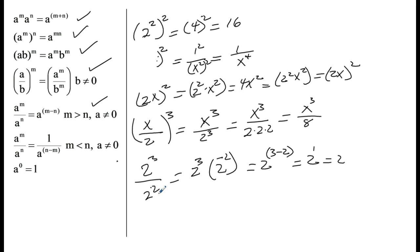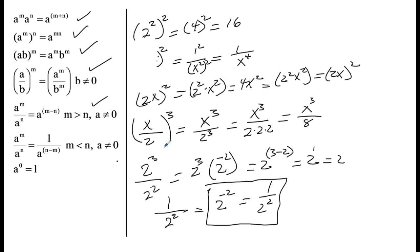What I did was, when I have a power in the denominator, let's say 2 raised to the power of 2, I can move that power up to the top by changing the sign on it. If I move it above the division sign, I can say 2 raised to the power of minus 2. That's equal to 1 over 2 raised to the power of 2. That's the same thing, same number. Okay? So let me erase some of this.